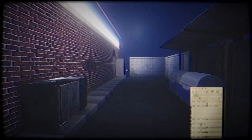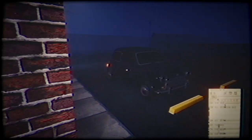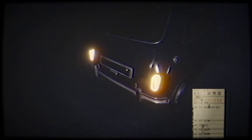Oh boy, where's the camera though? Oh, there's the camera up there. CCTV on the corner. You can sort of see it there, yeah. Obviously, because it's got that VHS sort of feel to it. Everything's very kind of blurred edge. Low resolution. Oh, there's a car out here. Huh. Is this a little Mini Cooper or something? Someone a fan of The Italian Job?